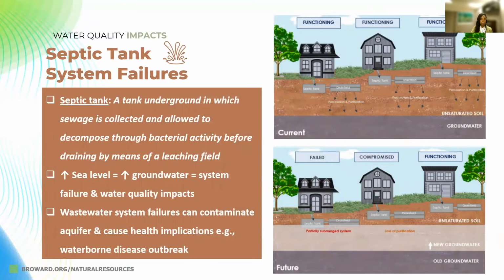Another relevant topic in the realm of wastewater system failures and climate change is septic to sewer. A septic tank is an underground tank which collects sewage and waste, usually from a building above it, and the tank facilitates the decomposition of sewage through bacterial activity before draining by means of a leaching field. Sea level rise, driven by climate change, causes the groundwater to rise. We can see in the photos on the right that as the water table approaches the septic tank, the system can become compromised. And if it is even partially submerged, it can lead to the total failure of the system, where there's a loss of purification and a direct loading of contaminated nutrient-rich wastewater into the aquifer from which we receive our drinking water.